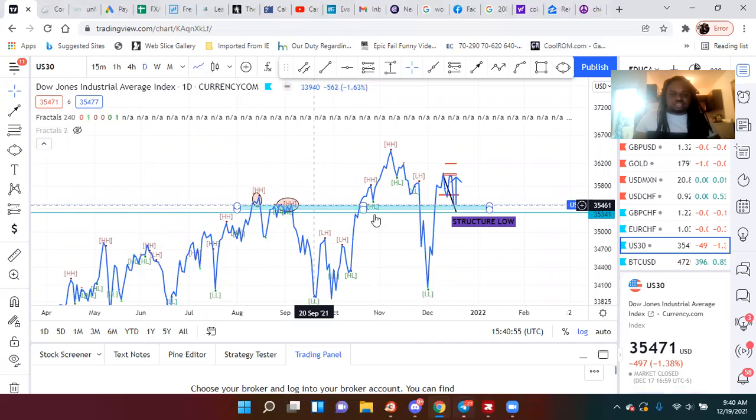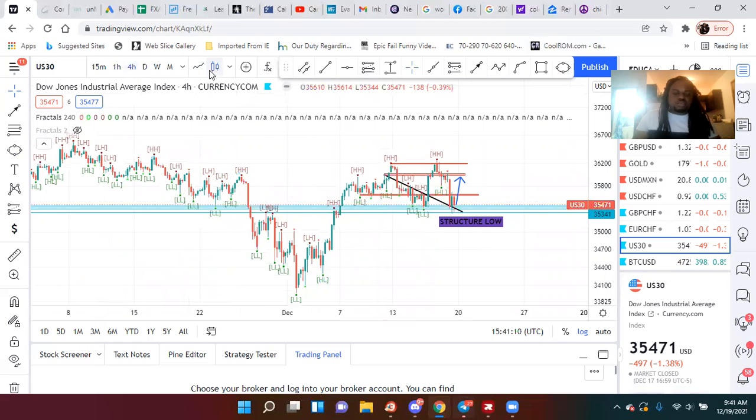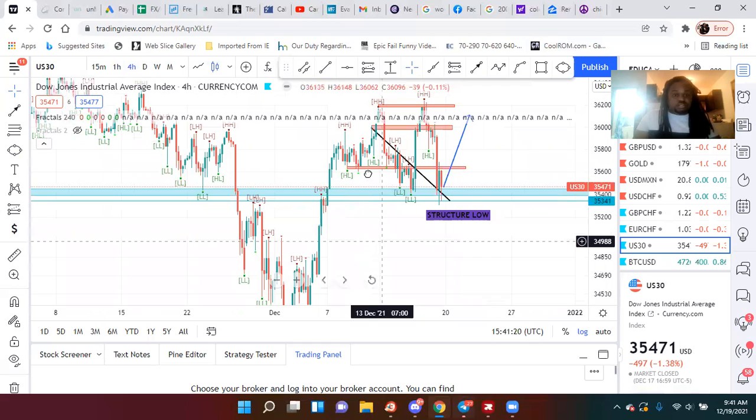And sometimes that happens. It's an area, it's not just an actual number. Sometimes it's an actual area and then it does fake outs and then it'll come back. So this area is very significant for US 30. I can see this week movement back above and coming back up, or hey, it might break the structure. And when it breaks it, it's gone.